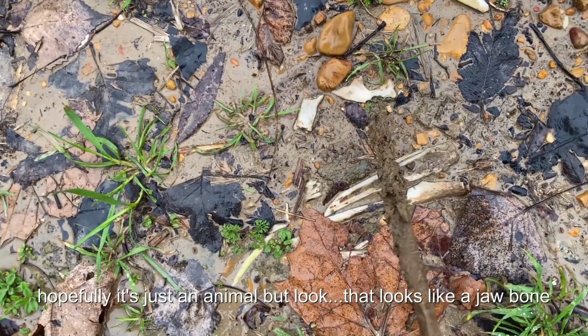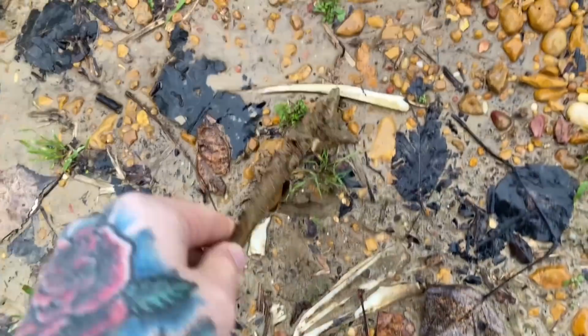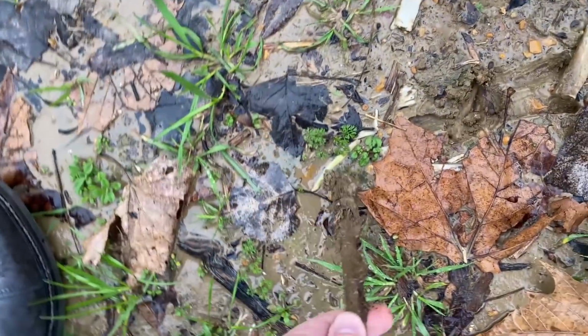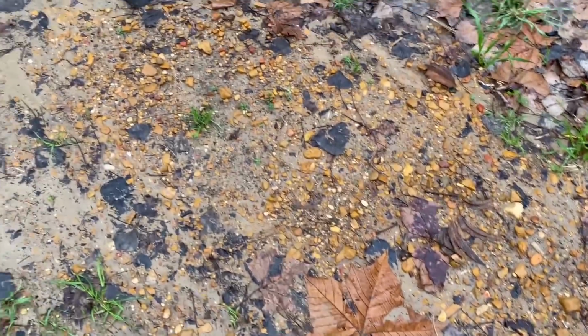Hopefully it's just an animal, but look, that looks like a jawbone or something. Doesn't it look like a piece of a jawbone? Yeah, I can't really tell. It's hard to tell. It's all broken. That's a bigger piece right there. Look, little rib pieces or something. What the f***? I hope that's a animal. Yeah. Let's keep going.